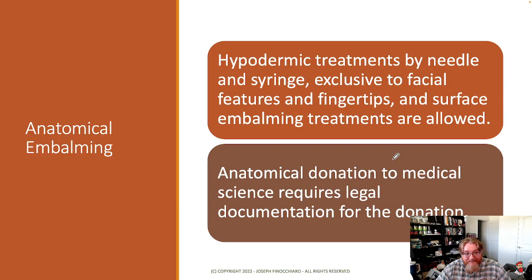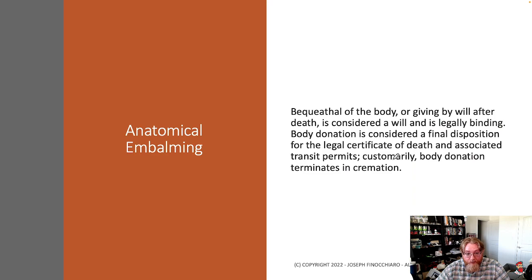Hypodermic treatments by needle and syringe exclusive to facial features and fingertips and surface embalming treatments are allowed. Puncturing a little bit of the skin, not much of a concern. Poking holes in organs and other things, that's problematic. Anatomical donation, which we'll discuss later in the course as well as in mortuary law, requires legal documentation for the donation.